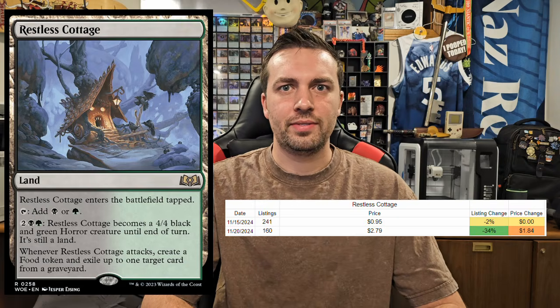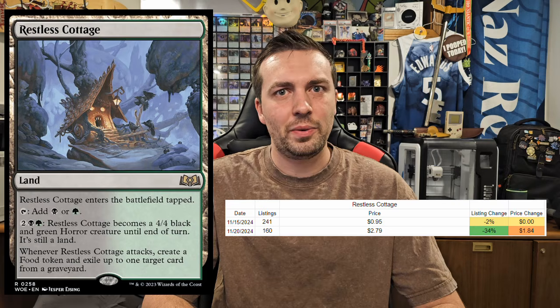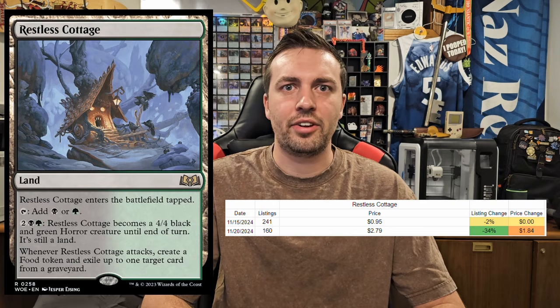Pretty cool land cycle, and this one in particular is seeing a lot more play, and that can be noticed by the 34% drop in inventory. The price is already starting to go up, but this is a card that I could see continuing upward because of just Standard play. It's a good card, and it's going to see a lot of Standard play.